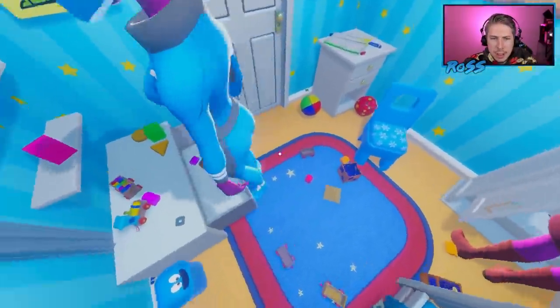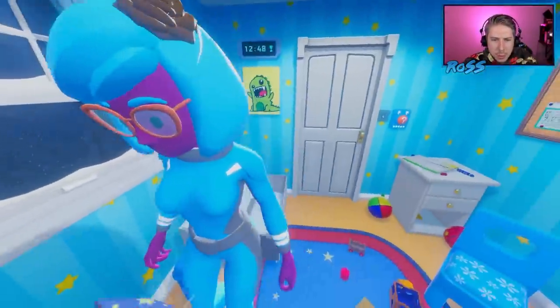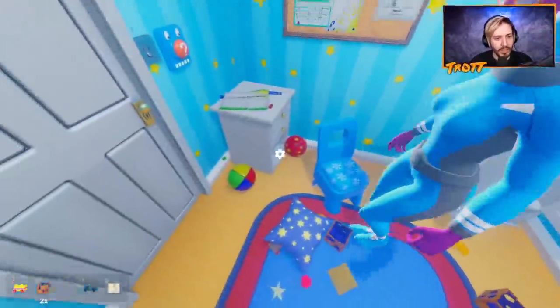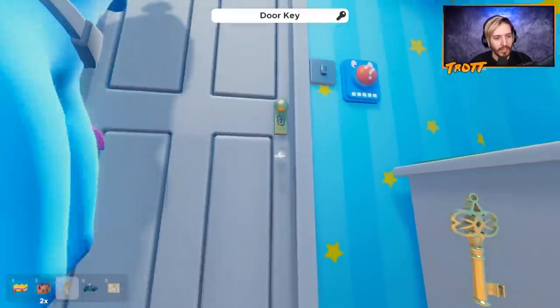Are we supposed to be putting these toys together, or are we cleaning this? I did put everything in the trash can. I think it's a weight-based system. Kids, put everything in the trash can. Put all of this kid's toys in the trash. I need someone to put this key. There's a lock here.